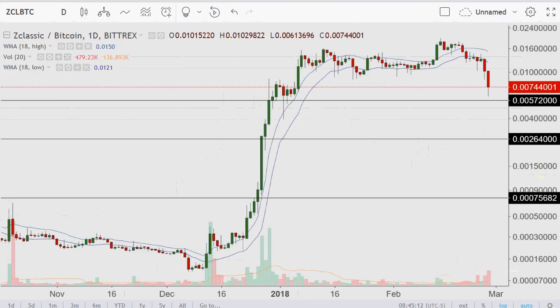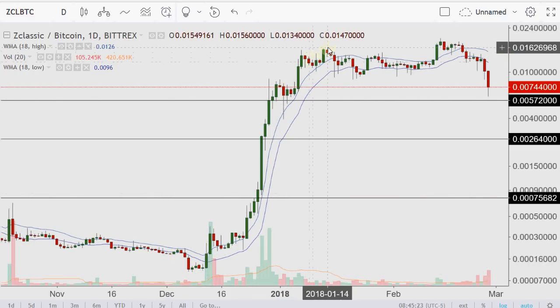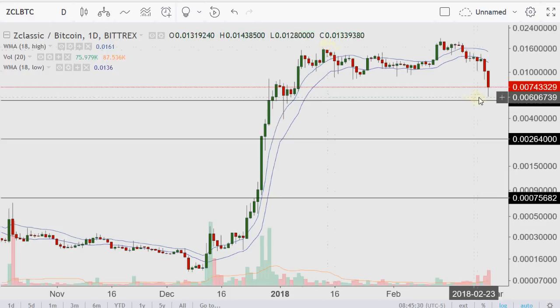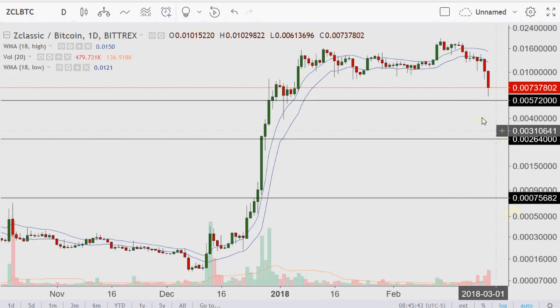Let's move on now to some altcoins crossed against Bitcoin. We'll start off with ZCL, Z Classic, which is your classic go up about 200 times from December the 7th through January the 14th. A 200x gain in a little over 1 month. A 23.6% down correction is in at 57.2. Then down here at the 26.4 handle, you have the 38.2% down level. And the 61.8% down level is in at 75.